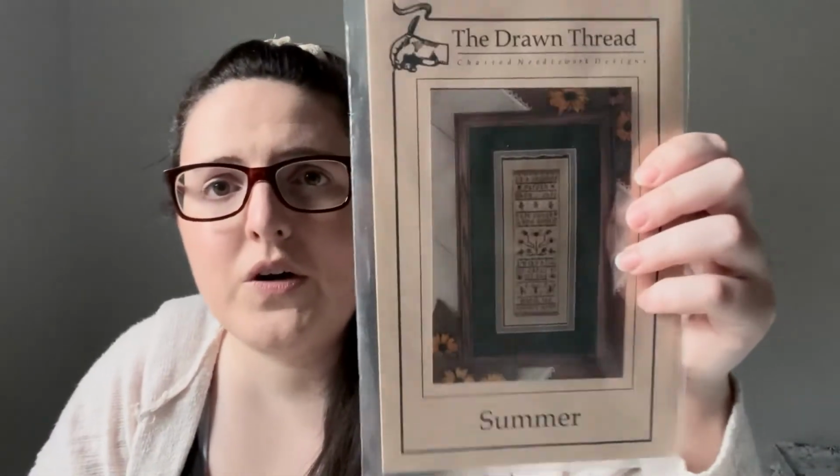And then the other one was the summer one. That one says, in a summer garden, when days are sweet and slow, I'll lay aside my cares to sit and watch the flowers grow. So that one's really cute as well. Like I said, these are both out of print now, I believe. I couldn't find them anywhere, and I found these two on eBay.